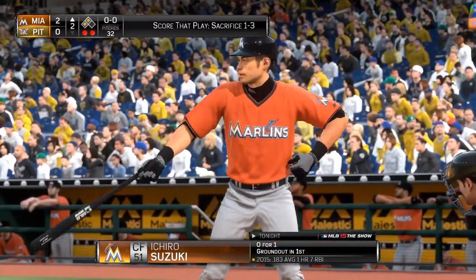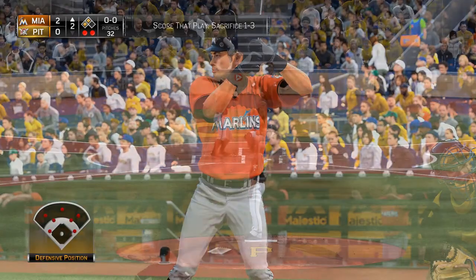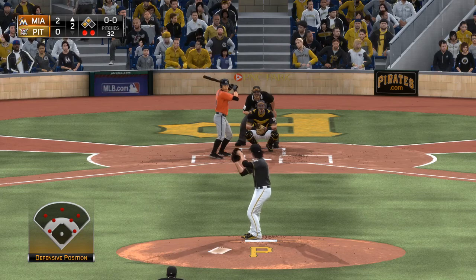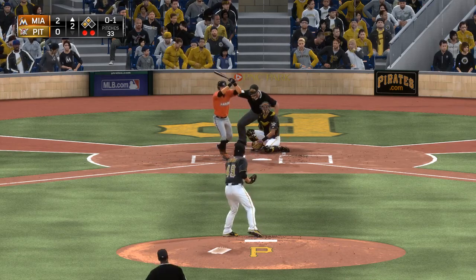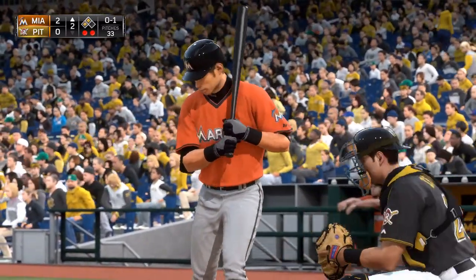Ichiro Suzuki will step in with a couple of guys in scoring position and a chance to pad this lead a bit early on. First pitch coming. And a check swing here, but he clearly went around on a pitch that would have been a strike anyway. It's 0-1.